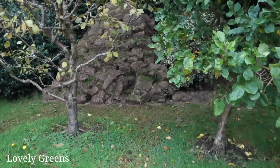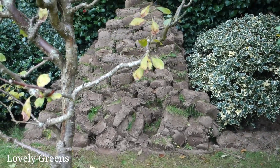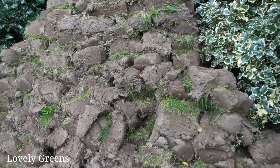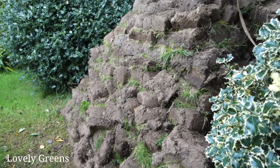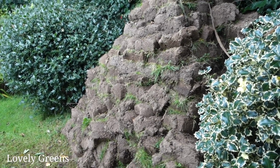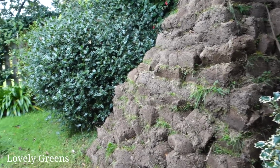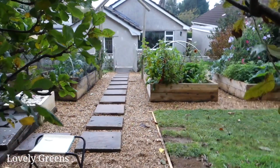Oops, so you can see the sod here in the back. I told him just stack it up in the back. I didn't realize there was going to be so much of it, but he stacked it up really neatly. I'm going to cover this with a tarp of some sort, and then all of that topsoil will eventually break down, and then I will use it to fill the raised beds and also the borders here in the garden. Right, turning back around.